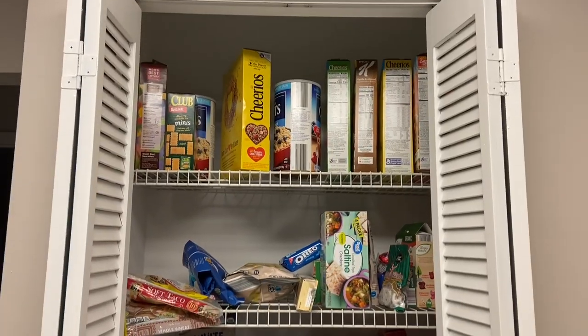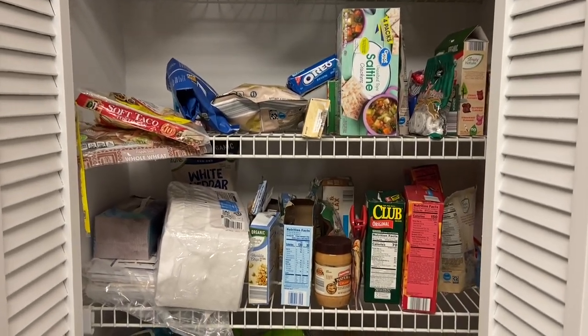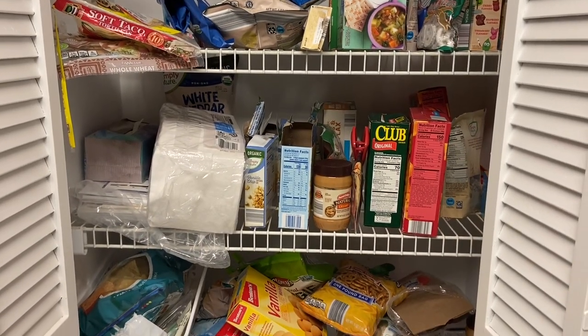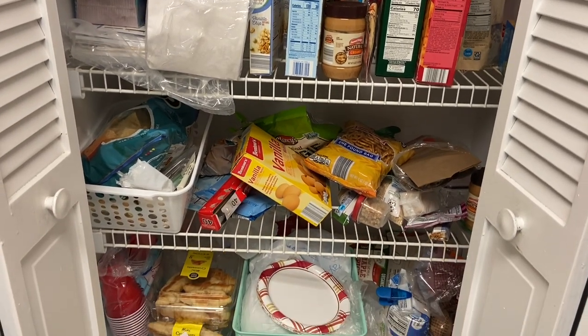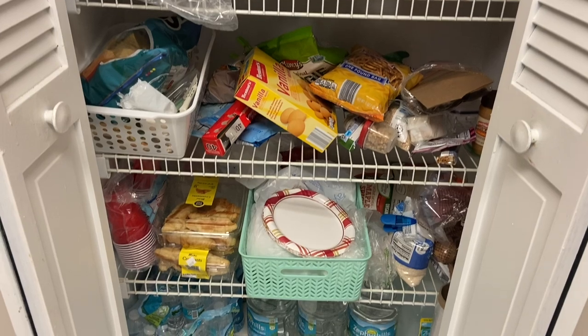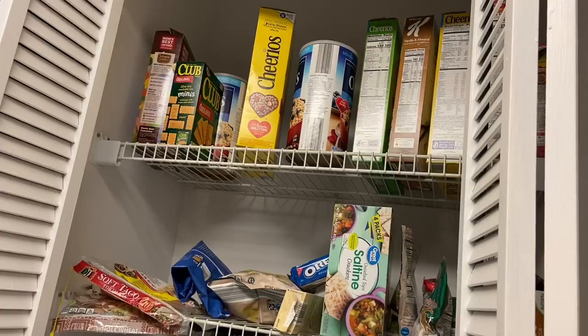So this is the before. We recently moved in and we kind of just threw everything in here. It's a complete disaster. I don't even know what's in here anymore. I think I've been buying the same things that I already have in here and it has just gotten out of hand. But I am so super excited to organize this and declutter everything.